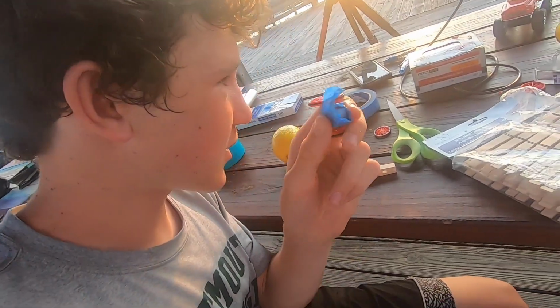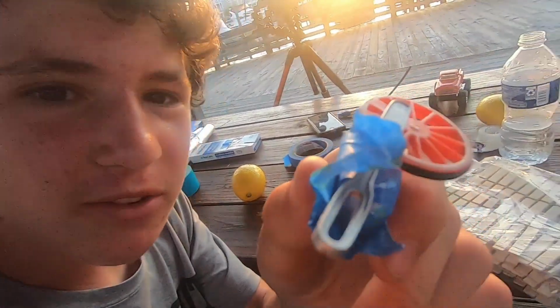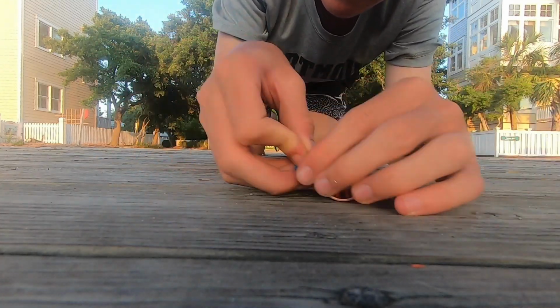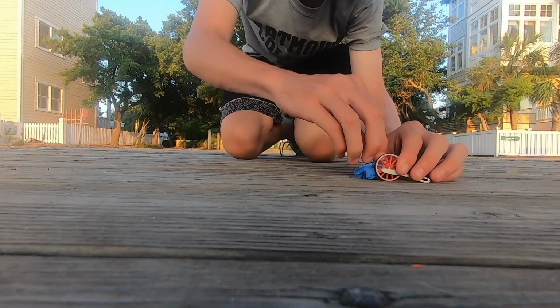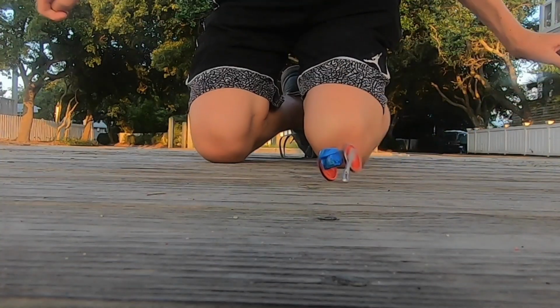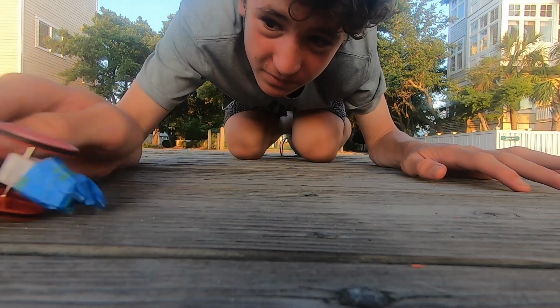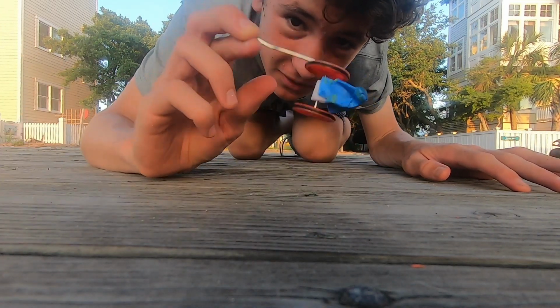$2 train motor. It's not even a motor, it's like one of those wind backs. Let me show you. Look, you wind it back like this, and then it'll go flying. Watch. Look at that. So see that? That's proof that this motor's probably broken. But yeah.